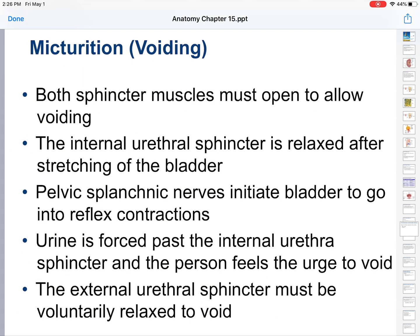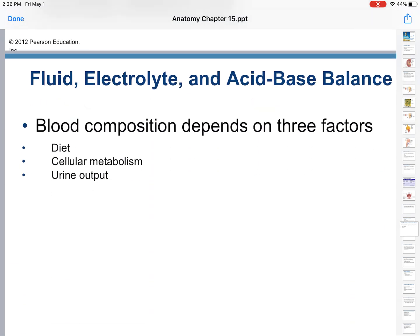Voiding it, both sphincter muscles must open and relax. The internal urethral sphincter is relaxed after stretching of the bladder. Once that internal sphincter is relaxed, urine is forced past the internal urethral sphincter and the person feels the urge to void. However, they do not automatically pee at this point. That just tells the brain it's time to let the person know the bladder needs to be emptied. But that person must voluntarily relax the external urethral sphincter in order to pee.